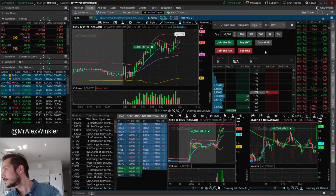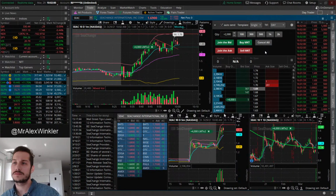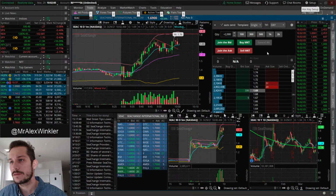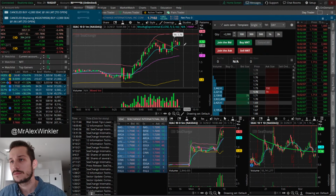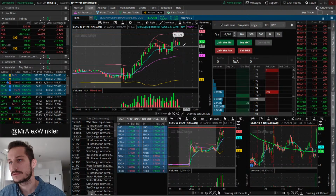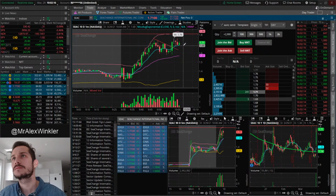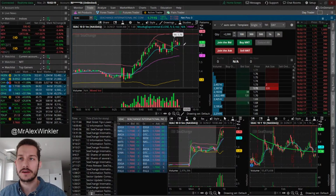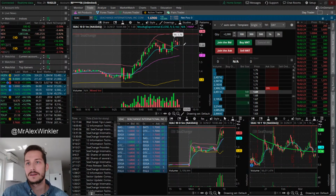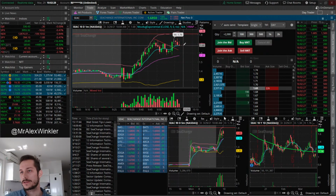It's getting kind of cold in this apartment right now. There was a bit of a failed breakout, so now it's having a bit of a downwards push. Let's see how low it goes. HGEN's a tricky one to trade in this area. It's kind of annoying. I missed my entry on SEAC. Missed it by a freaking hair. Possible entry again on it.